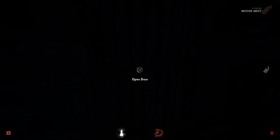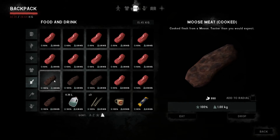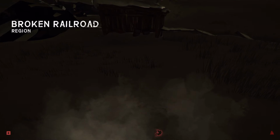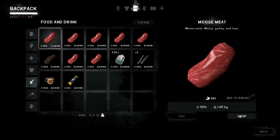Okay, I think what we should do before I worry about cooking anything else, because we're just going to have to make another fire tomorrow, is the thing. Drop, drop, and drop. And then all of the raw moose meat will drop here so that it stays at the same quality it's at.